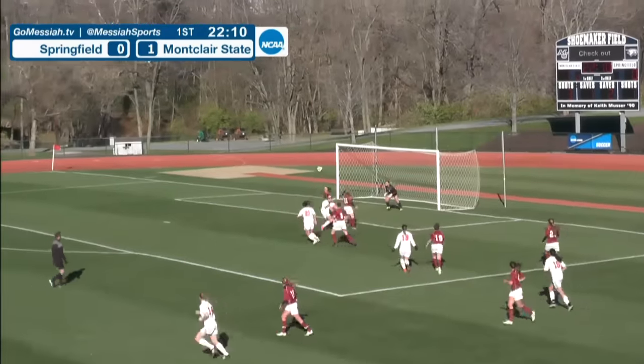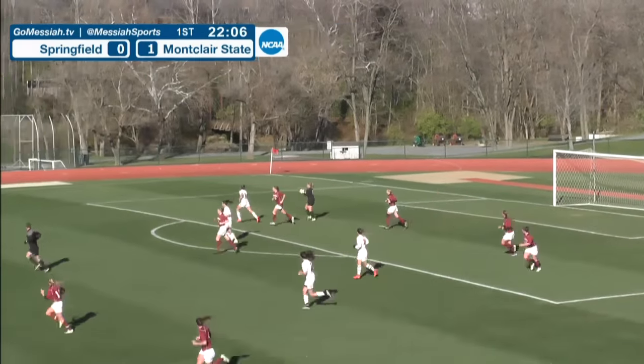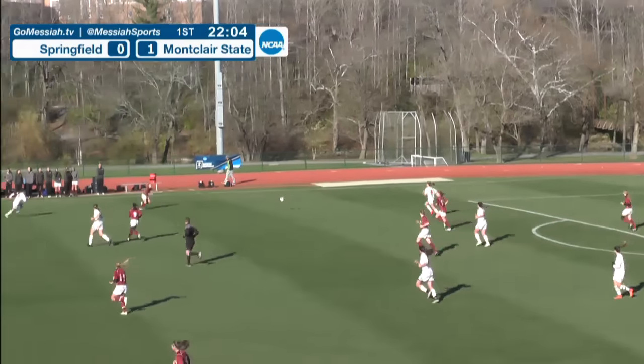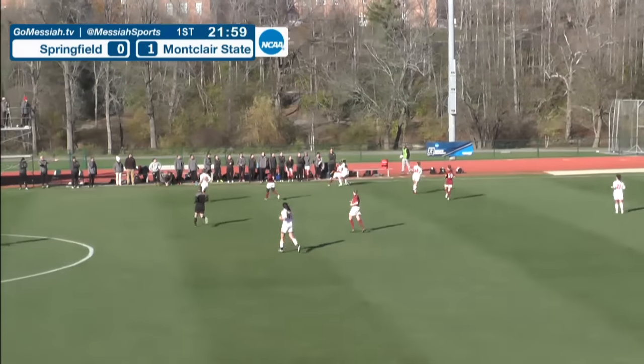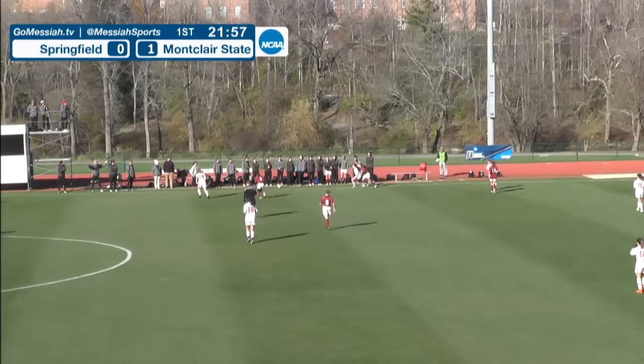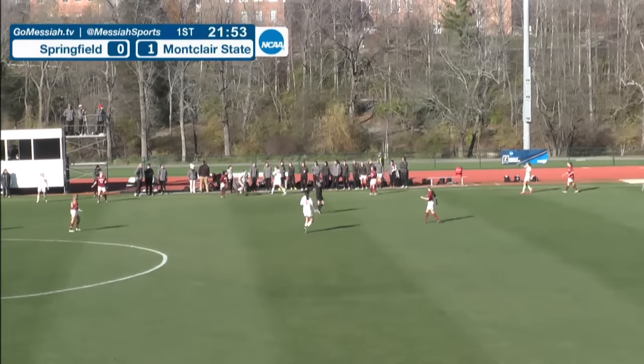Get the cross off. And Boucher takes command. Ball is inside the 6 off the cross. Boucher comes out and gets it. She's come off her line 6 or 7 times now. Working well. Ball 50-50, far sideline now. It'll be a Montclair throw.